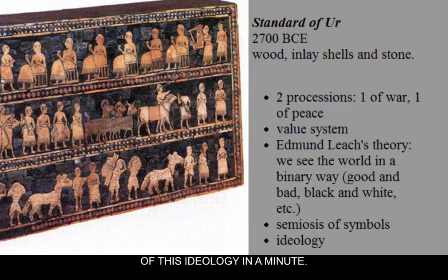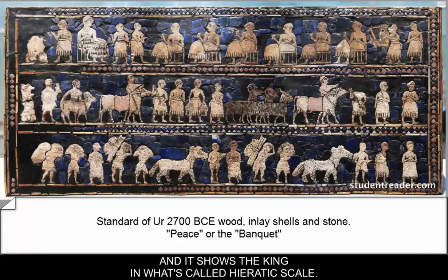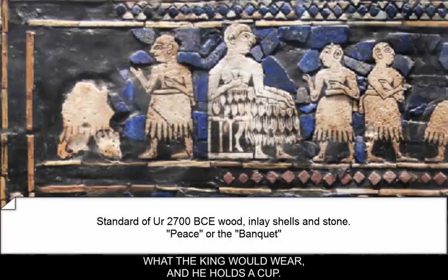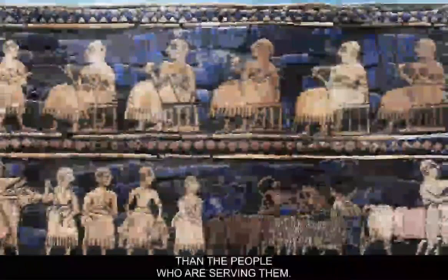The banquet side is really important, and it shows the king in what's called hieratic scale. He's larger than everyone else, and he's on the left-hand side. He has a sort of fleecy gown, so we have a little bit of a costuming thing where we know what the king would wear, and he holds a cup. He faces men in simple skirts. They have fringe, and they're holding cups as well. And they are larger than the people who are serving them.